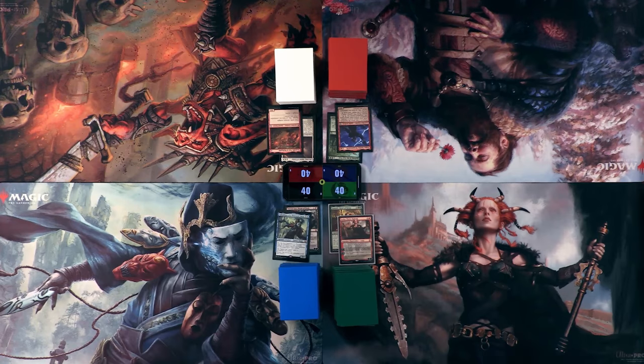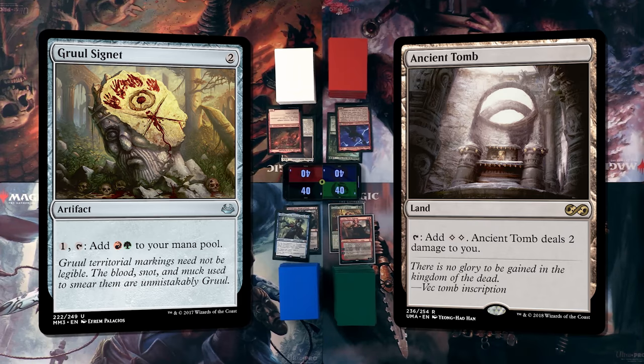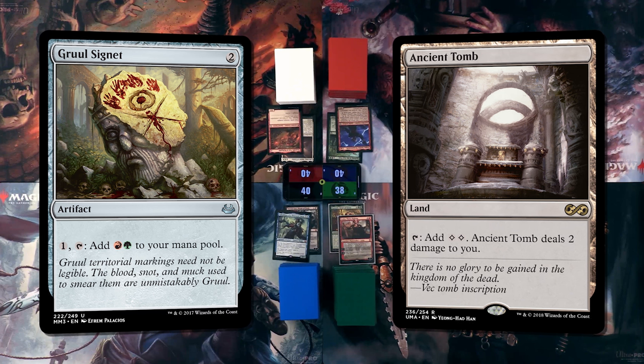All right, you guys ready? Yes. Let's do it. Rock. I will draw. And first turn, I'm going to play an Ancient Tomb. Yikes. And then I will play a Gruul Signet. Wow. And I'll take 2 damage and go to 38. I know it's a landfall deck, but don't sleep on Gruul Signet. I mean, I have 4 mana on my turn too if I drop another land. So this is a great start, and I will pass the turn.